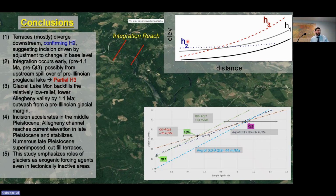This slide summarizes my conclusions, which I have already spent too long talking about, as well as some of these graphs. And we have once again in the background this beautiful air photo with our integration reach right here. One of the things this study shows us is the importance of continental glaciation in driving incision and river rearrangement or integration, even in very tectonically inactive areas. One implication of this work is that perhaps it can act as a sort of end member to the field of tectonic geomorphology, for all the people trying to use river incision rates to infer fault movement rates in places like Utah and the Himalayas.